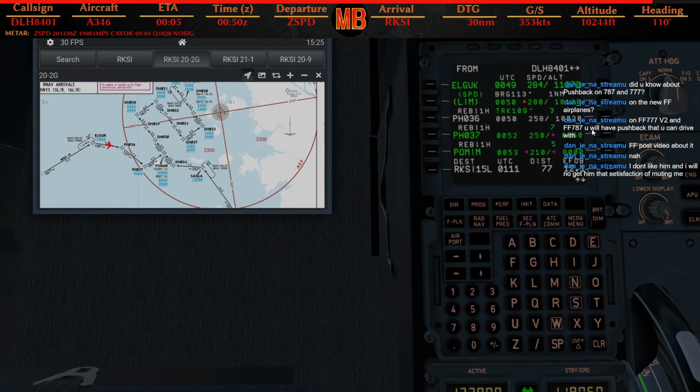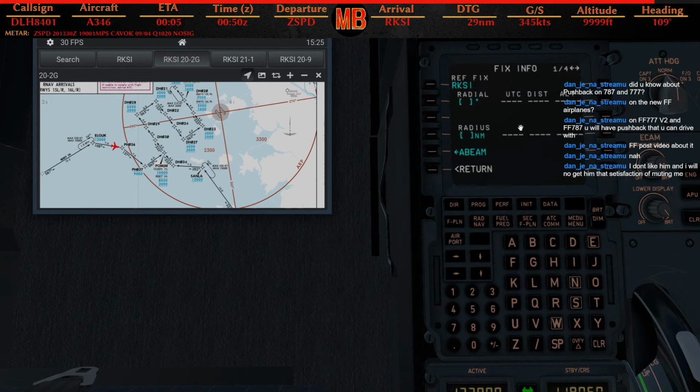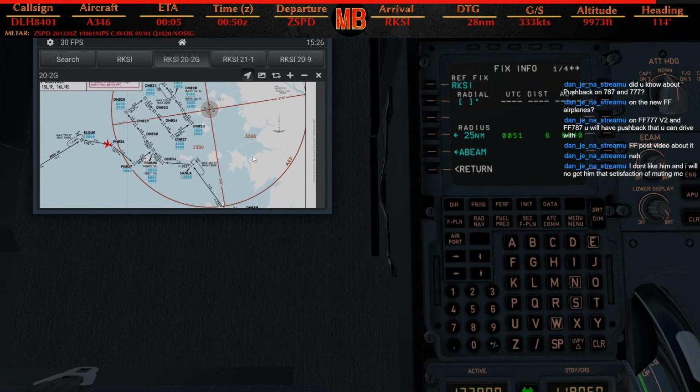Let's see, is it here? No. Yeah. No. Then it's here. Fix info, yes. So that's going to be Romeo Kilo Share India. Pretty sure that's 25 nautical miles, not knots. And then we have 360 and 180, so that's just the same.